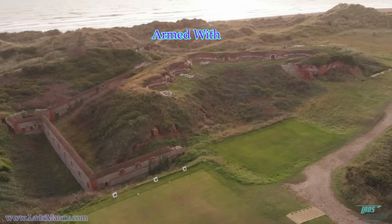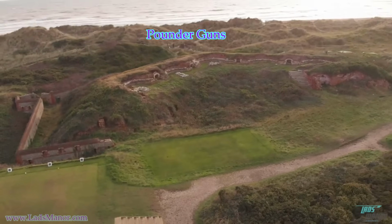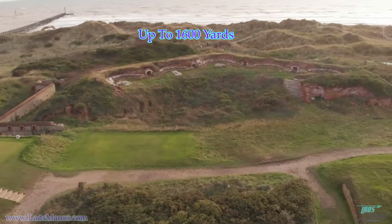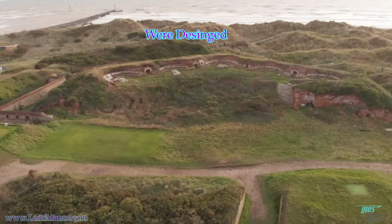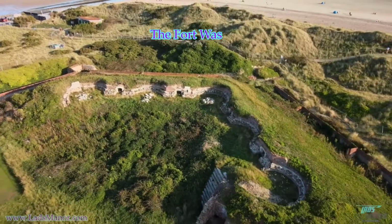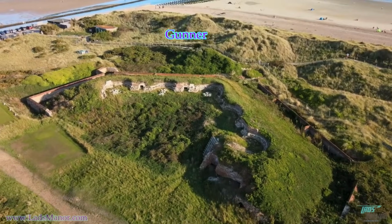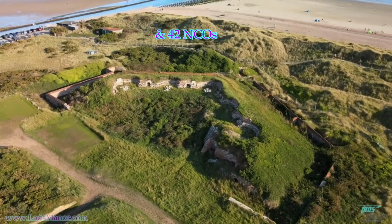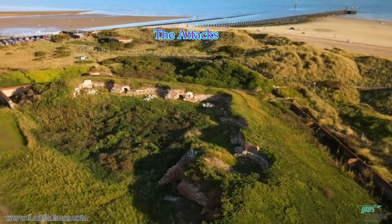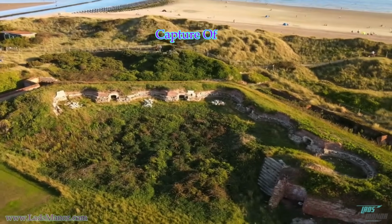The fort was armed with three 68-pounder guns and two 32-pounder guns, each capable of firing up to 1,600 yards, and the two underground magazines were designed to house 126 barrels of gunpowder. The fort was planned to accommodate two infantry officers, one master gunner, and 42 NCOs and privates. The objective of this fort was to surprise and withstand the attacks by any enemy ships or landing parties to prevent the capture of the harbour.